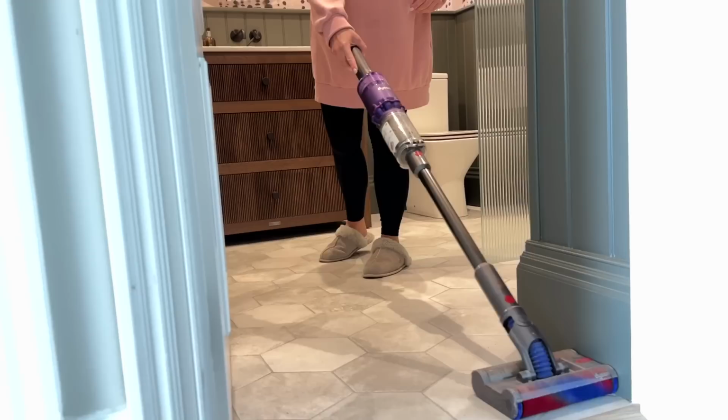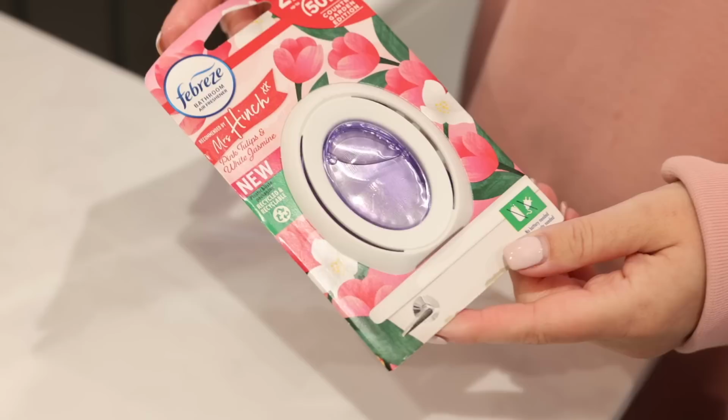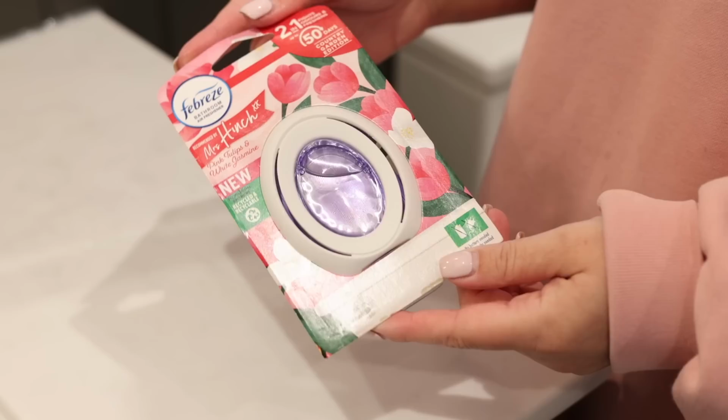I'm also going to put a new spring Febreze air freshener in this room, and I love these ones because you don't actually need any batteries or electric for it, so it's perfect for bathrooms. And all you have to do to activate it is just click the button on the back, and that is literally it. You'll be able to smell it as you walk into the bathroom now.